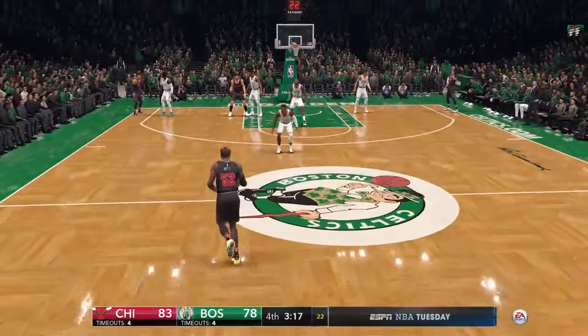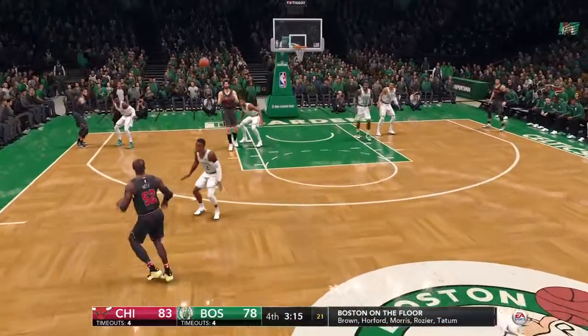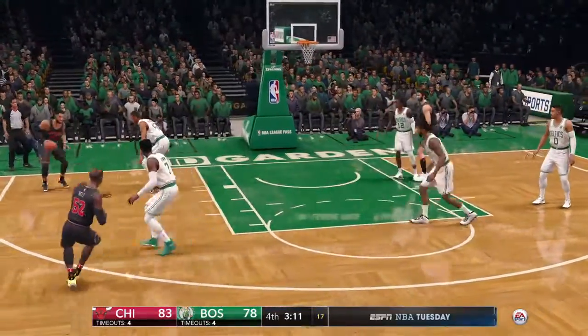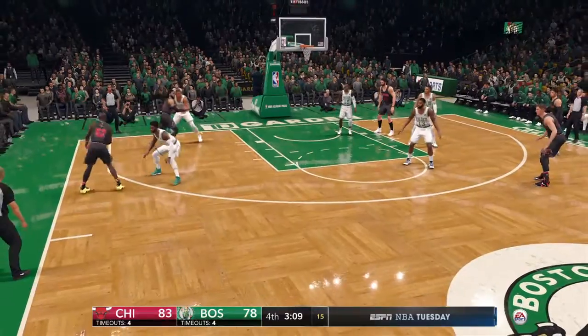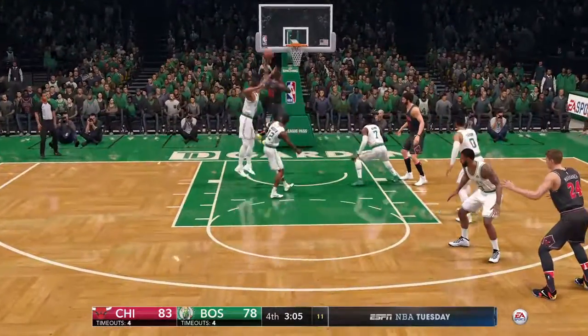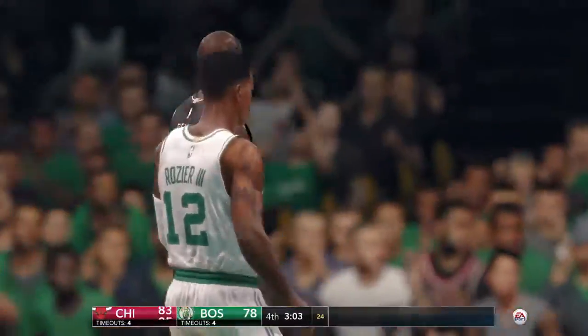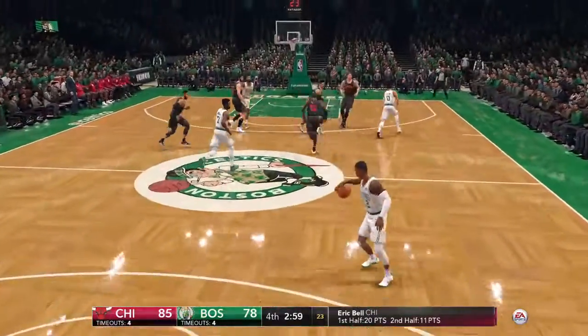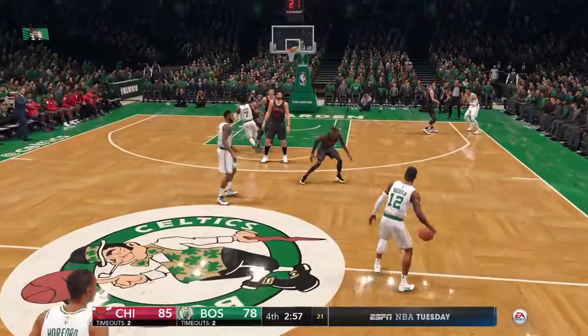It's a loose ball. Bell's pass nearly stolen. Moves around the defender. Bell, soft touch, gets the roll. Strong move off the dribble penetration to finish at the rim.